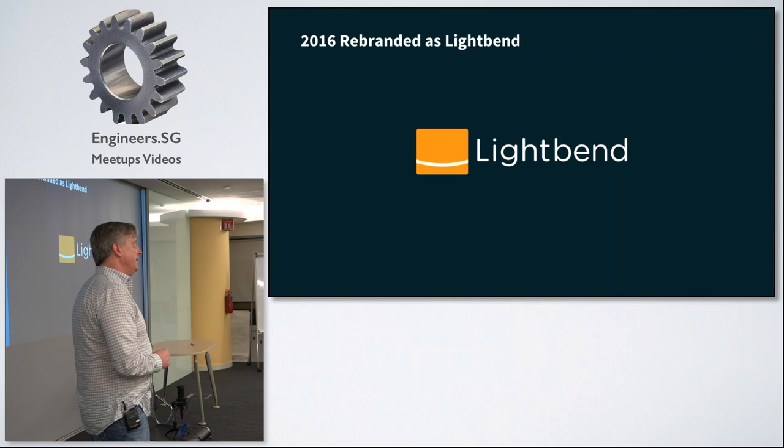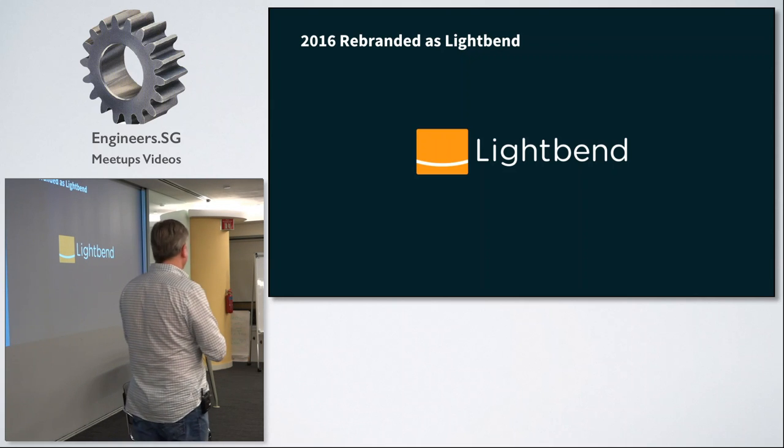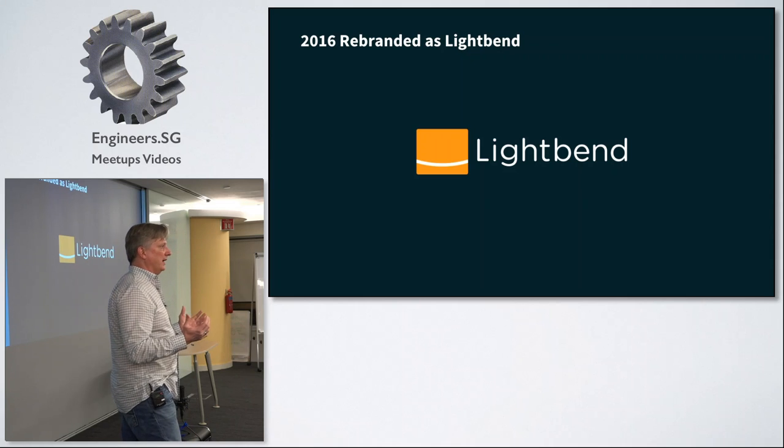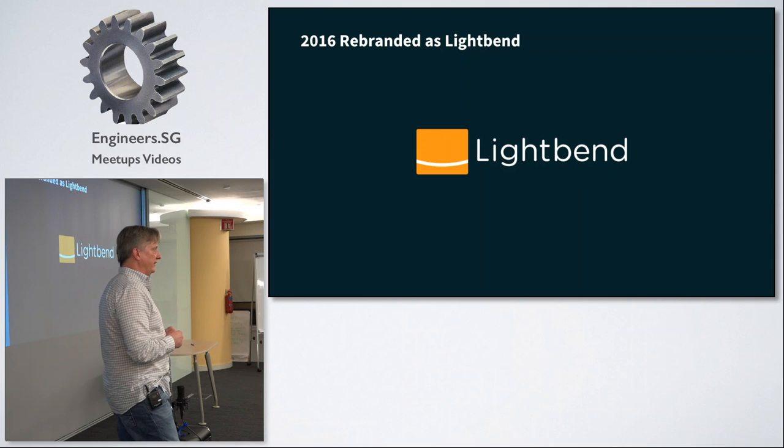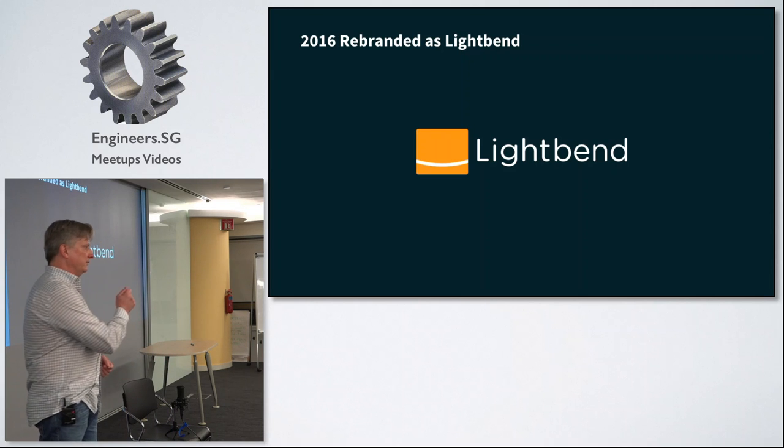But Typesafe, most people thought of Scala when they heard Typesafe. It was kind of natural, right? Type safety and Scala. And we are more than Scala. We serve Java, and we are intending to try to serve the Java market. And it was really hard to get that message across with a name that really spoke to Scala.